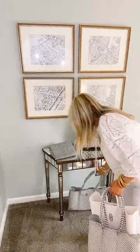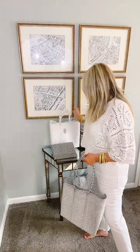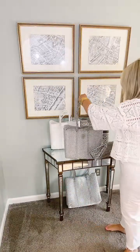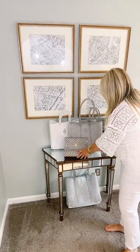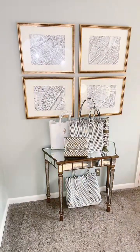Okay, but let me get to a different shirt. Hang on. I hope y'all are picking up these bracelets while they're on sale. You'll be happy that you have them.